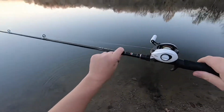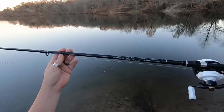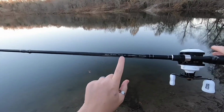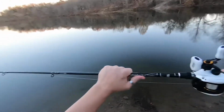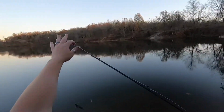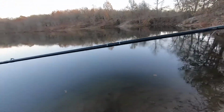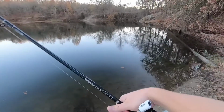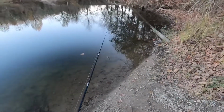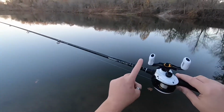You guys are probably wondering what combo I threw that on. So right now I've got that on the Silver Max from Abu Garcia. It's a 7-foot medium heavy. It's rated for lures from 3/8 up to 3/4 of an ounce. The line capacity is 10 to 20 pounds. I really like it because it's got a lot of play in the tip, right? But it's still got enough backbone starting right about here all the way down to the reel to horse in a fish out of cover, things like that. I know there's a lot of loose fens out there, and that's a wonderful line as well. I just happened to start my journey with the Abu Garcia line.